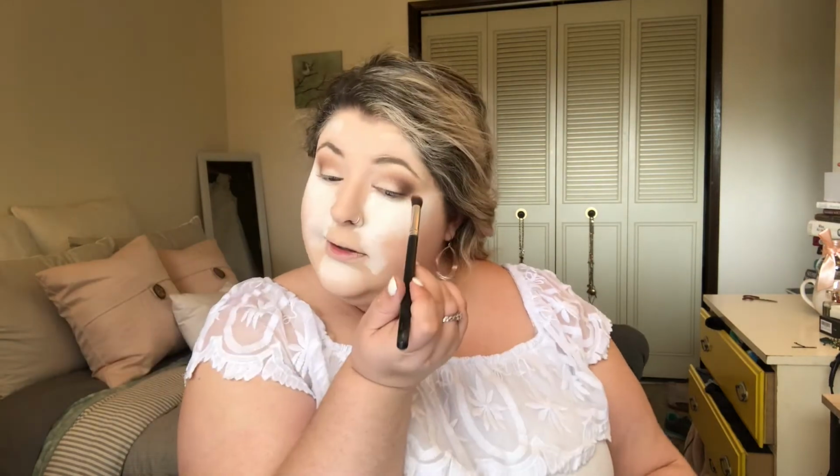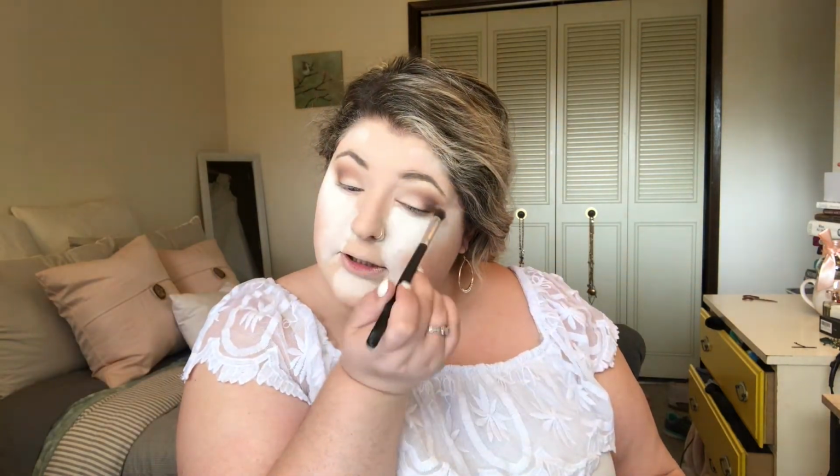Next, I'm going to take the lightest shimmery shade called Pearl, and I'm going to pop that on the lid. Then I'm going to take my blending brush, the same one I used, and just sweep over the edges of where that shimmer meets the darker powders, because we want to make sure everything again has a nice seamless blend.